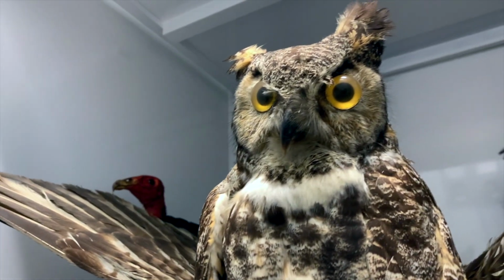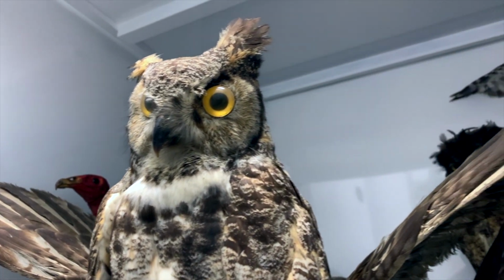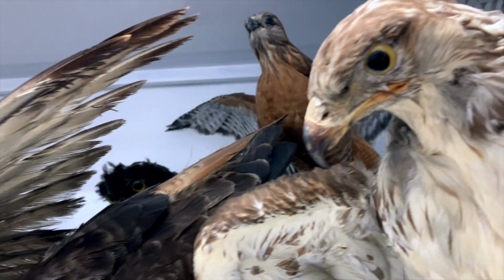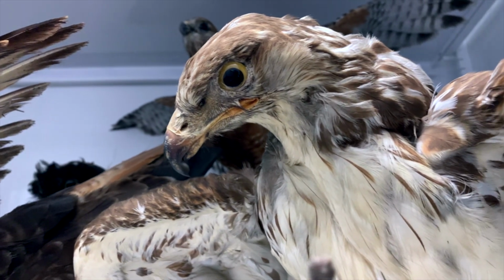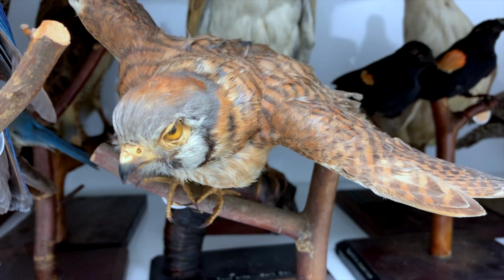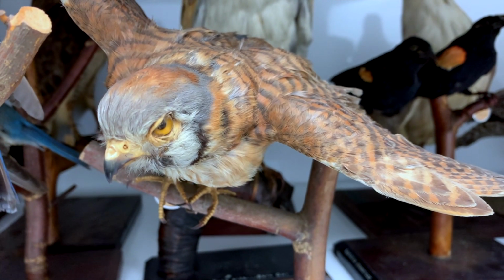The mountings are really unique because if you look at them, they look like they're alive, they're fluid, they look like they're moving. We have the predators in a predator stance, and it's how you expect a bird to look. And it's neat because you can get up close to the bird and actually see it in a way you can't in life.